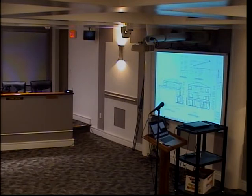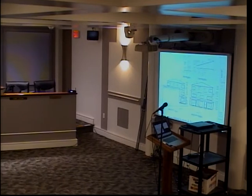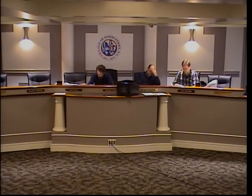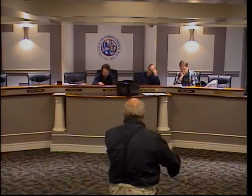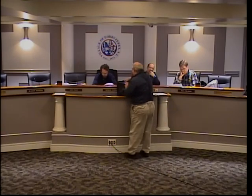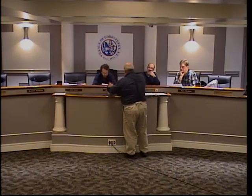Because it was kind of unclear before, I made an adjustment: I separated the list so that there's a list for the main building and a list for the garage.